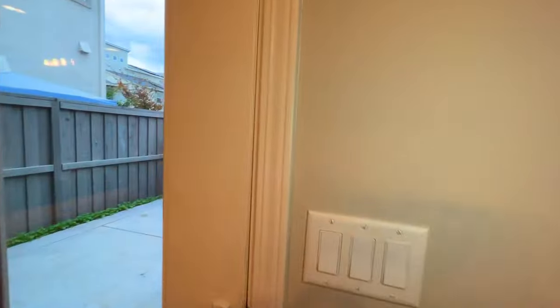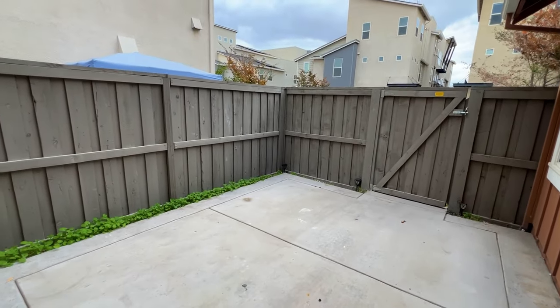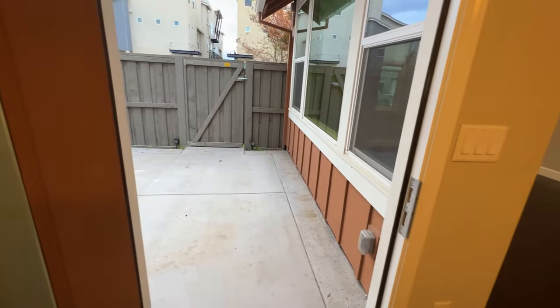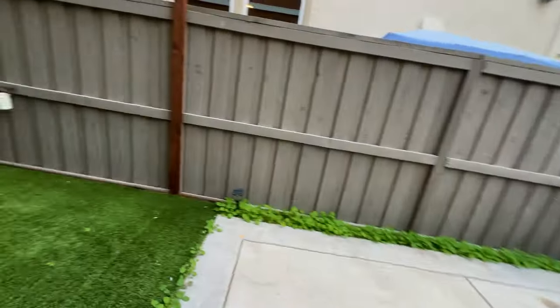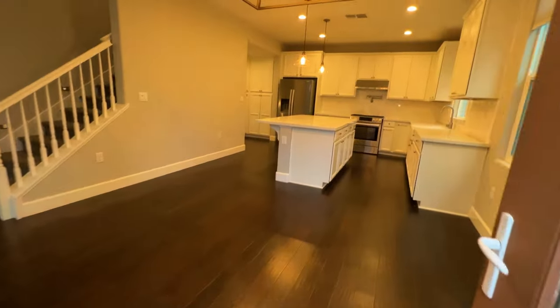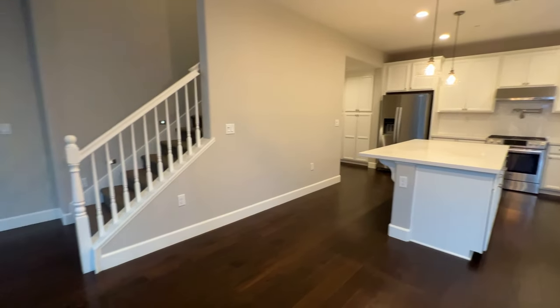Here there is this patio area, which is what all the homes have. So this is where your entertainment, barbecue, get out from the indoor. And also there is a small grass area. Let me show you here. So, not much, but enough for people to enjoy the outdoor if they don't want to go to the community park.